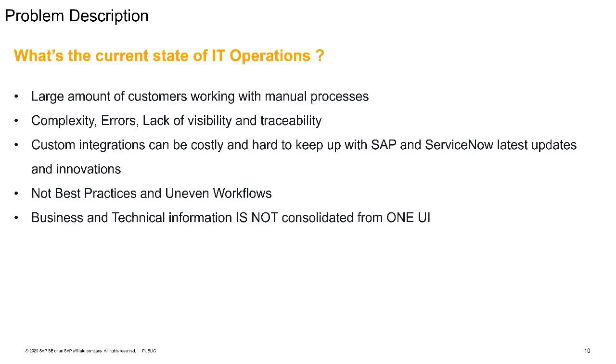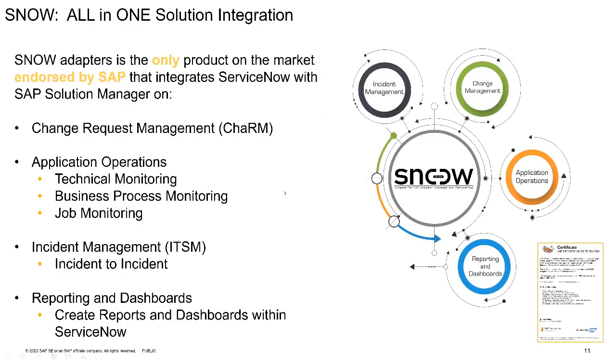product. The name of our product is Snow Adapter. Rephrasing, it integrates SAP Solution Manager with ServiceNow. It's an endorsed application by SAP and also certified.